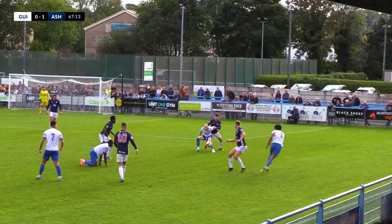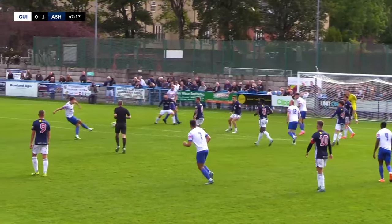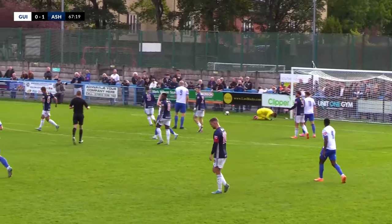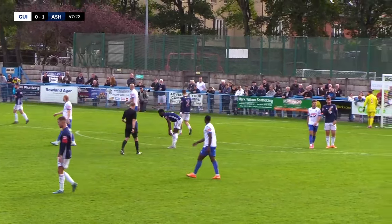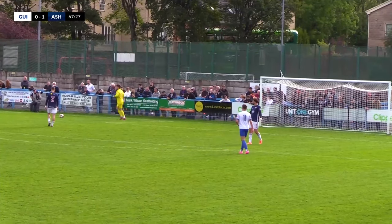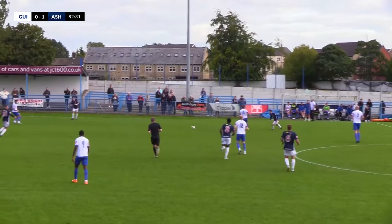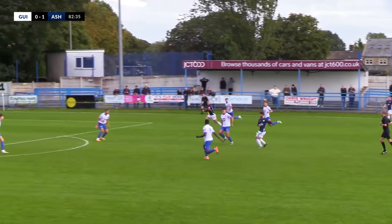Ekpolo goes to ground under a challenge from Rose. Nothing given. Johnson turns his man. Chippendale, right footed effort. Oh, it's just wide of Simpson's post. But it was a great turn, and to create the space for Gabriel Johnson, laid it off to Chippendale, trying to bend a right footed effort. Burke. Into Lowe, who goes back to Burke. Burke's got a bit of space to drive into here.